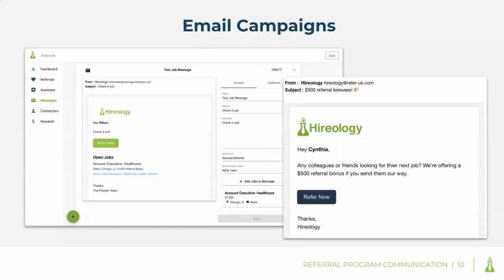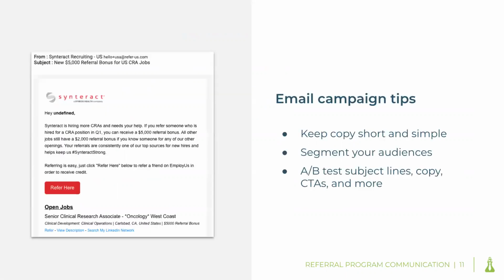You see here some of the examples we have are highlighting, for example, an open account executive role. It's important to segment your campaigns to different audiences so that you can send more campaigns that are more targeted to the right audience. So rather than sending the same thing to everyone, if you make it more personalized, you're more likely to get better results.